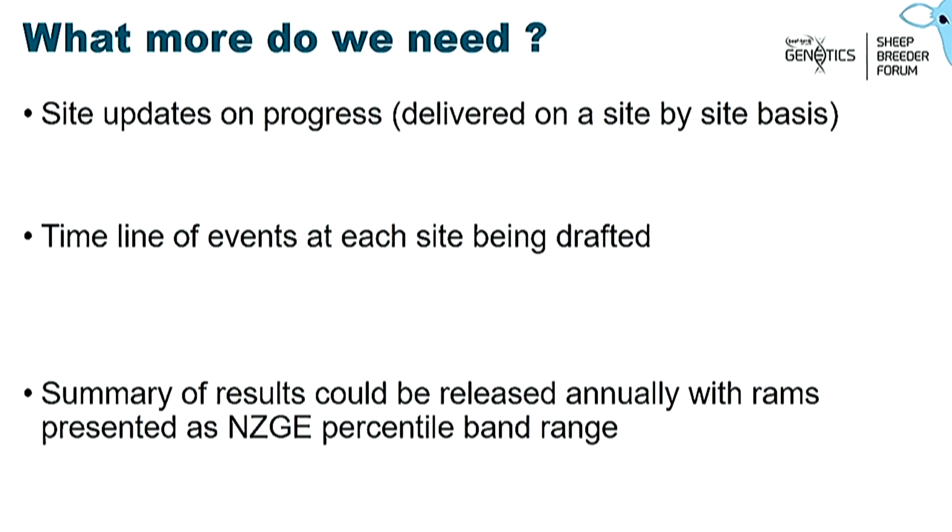We can provide site updates on progress, so you can deliver on a site-by-site basis. I think for Otiwhiti, Max is working on giving more regular updates. We've done an activity and there's a wee blurb about the cadets there and what they're getting out of it. It can provide summary data with how pregnancy scanning's gone, but we wouldn't be able to do too much about individual rams, or that would be quite onerous to do.